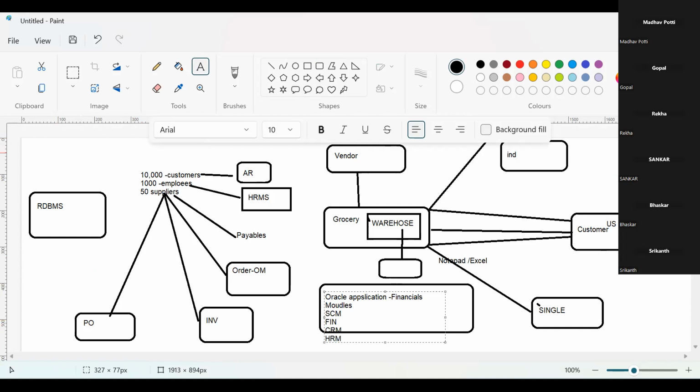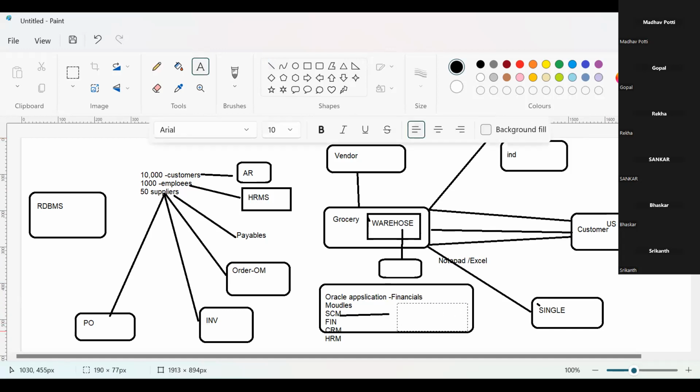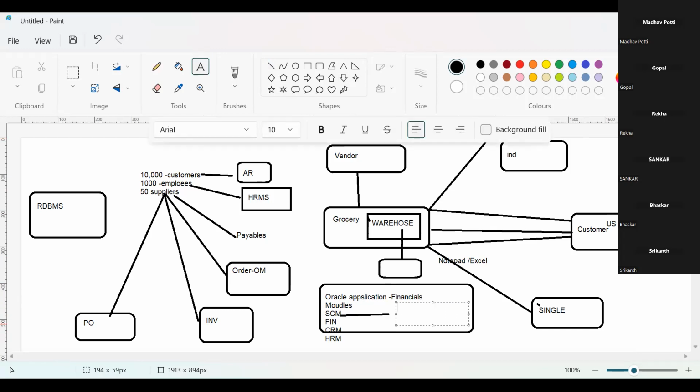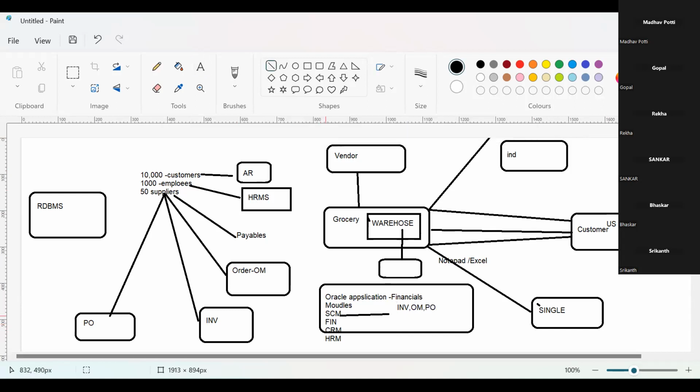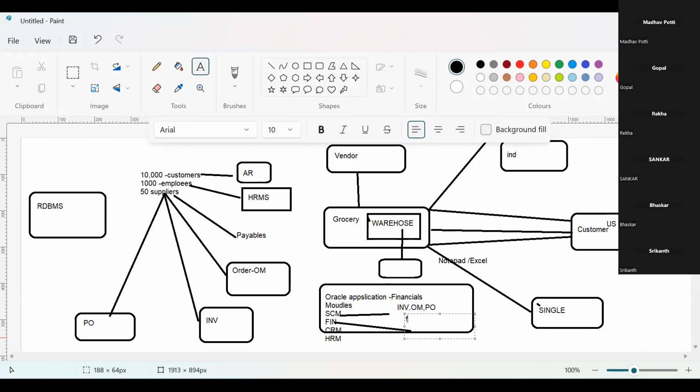SCM means supply chain modules: order management, inventory, PO. These are the supply chain modules. Coming to the financial modules in this example: AP, AR, GL, cash management, fixed assets. These are called the financial modules. FA, GL, AP, AR.